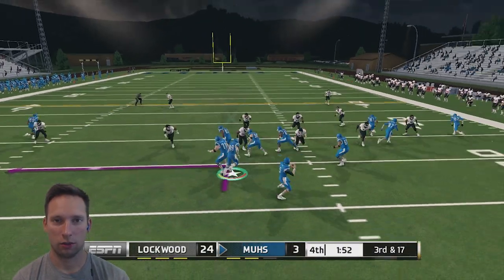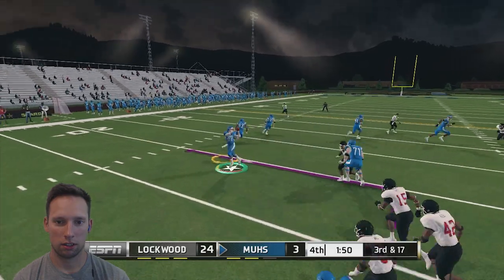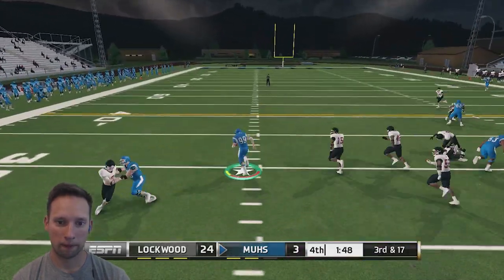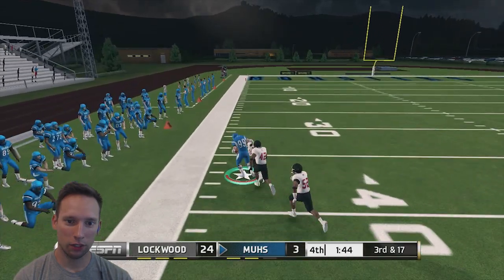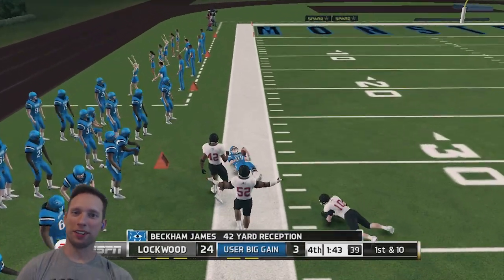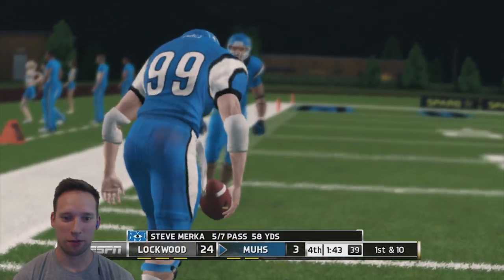All right, they got a screen working for us. It's open. And he's off. He's going to get sucked up. He's still moving. Wee! Able to get a good yard after catch on that one. 42-yard reception.